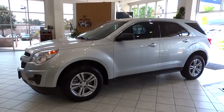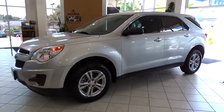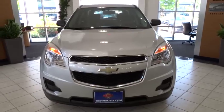The 2011 Equinox. Fuel efficiency, safety, and value equals the Chevy Equinox. This vehicle has less than 95,000 miles.